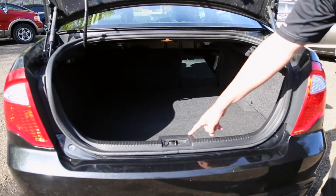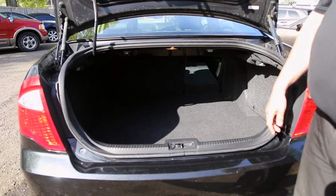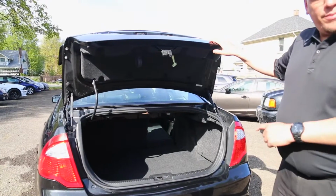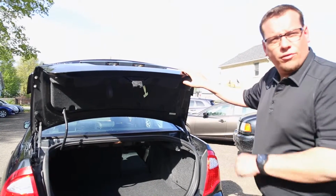You have a good sized trunk there. You have pull downs right here to lower your seats. They do go flat. You have some grocery bag hooks located right over here. And if you decide to lock somebody in the trunk, there is a pull handle so they will get out. So that's where the business end is, and it is very large. I know for a fact you can fit 4 golf clubs in there.